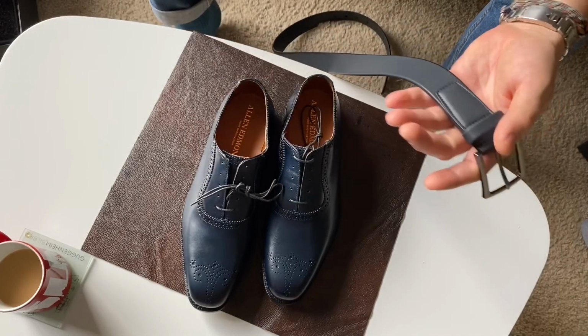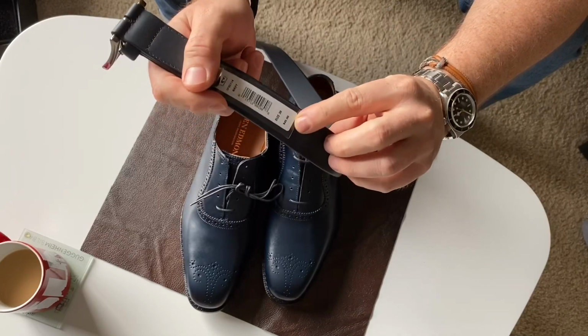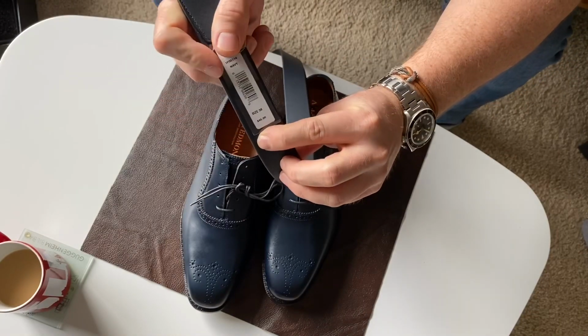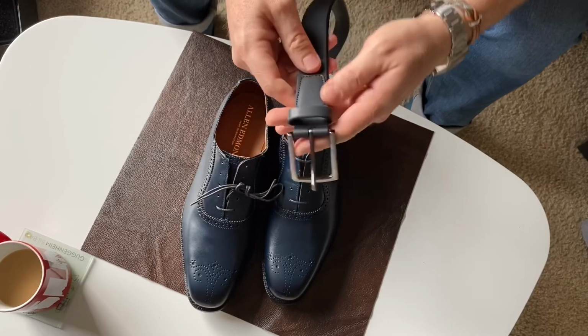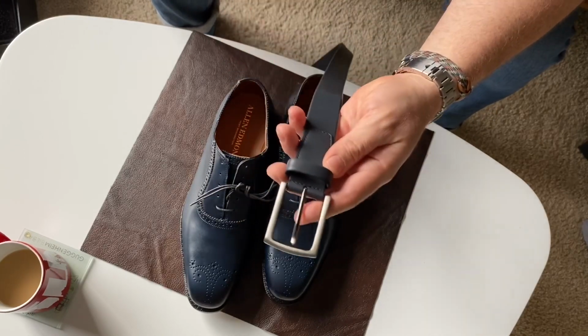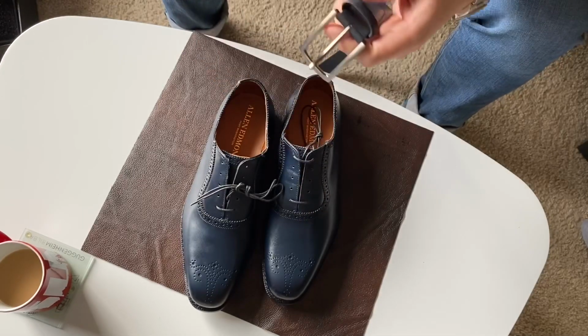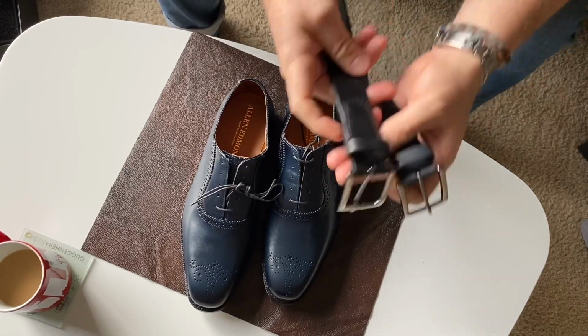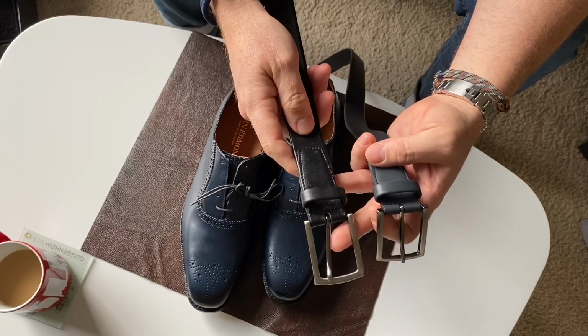I love this belt because it's so simple, and the retail price is $45, but I never get this at retail price. At some point, this belt is always on sale. And like I said, they've offered this belt for a long time. I actually bought my black belt, I wanna say like four and a half years ago.